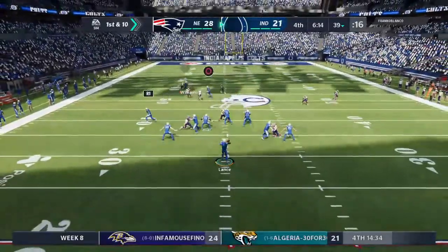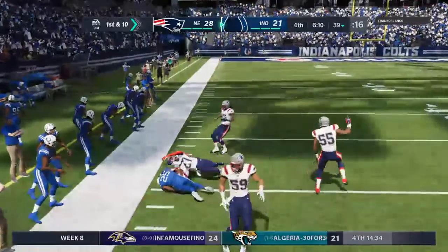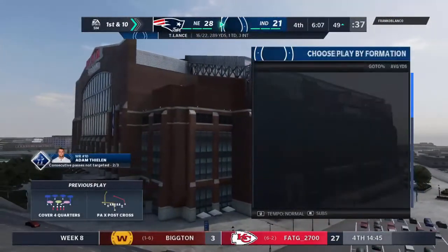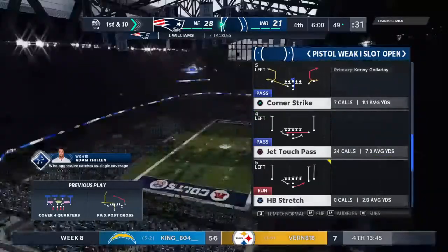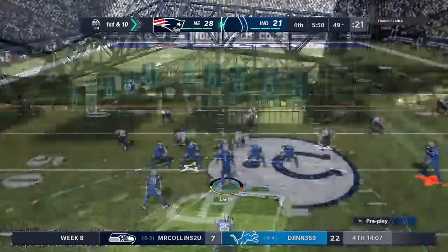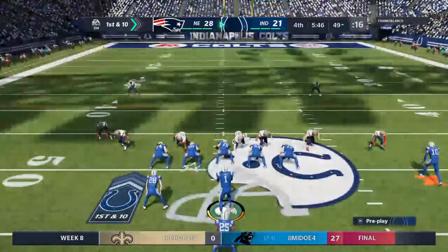Looking to throw. Throw left side complete. That's Mack. And he'll be taken down, but not before he gets into enemy territory. Indianapolis moving the chains there on a gain of 12. 1st and 10 at the 49-yard line. The drive continues as they search for a tying touchdown. Here's 1st and 10.